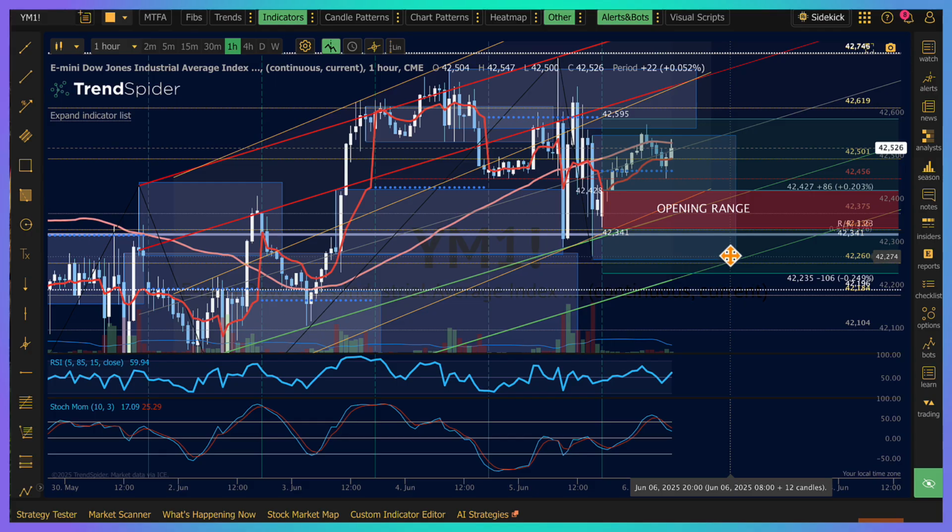Low edge of the range, 42,300 with about a 40 tick stop. High end of the range, 42,700 with about a 50 tick stop. That's what I'm seeing for the YM.